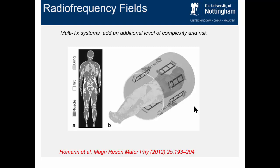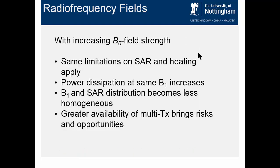So in part to ameliorate that, we're moving to systems where you have not just a single RF transmitter, you might have 8 different RF coils with separate transmitters connected to them, which opens up opportunities for flattening out and making more uniform the SAR distribution and also the B1, but also opens up additional risks because you may get things wrong and actually increase the SAR by getting the wrong superposition of the fields.